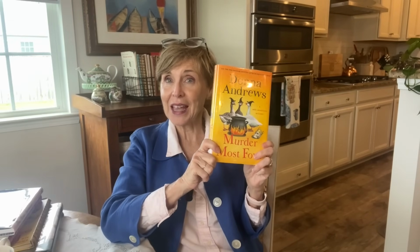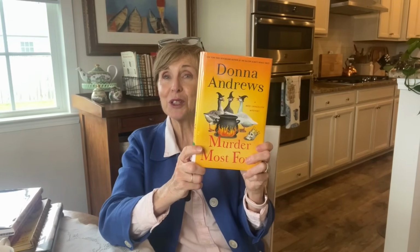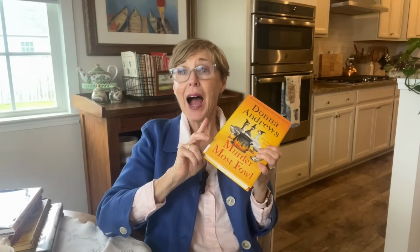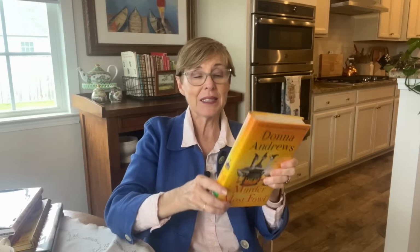Okay, moving on. The third and final cozy mystery for this book chat is by Donna Andrews, and it is Murder Most Fowl. And fowl is spelled F-O-W-L. And here's the cover of it. So I'm sure you can guess that chickens or some kind of bird, poultry, features prominently in this book. So I am just starting this book. I'm excited to read it.